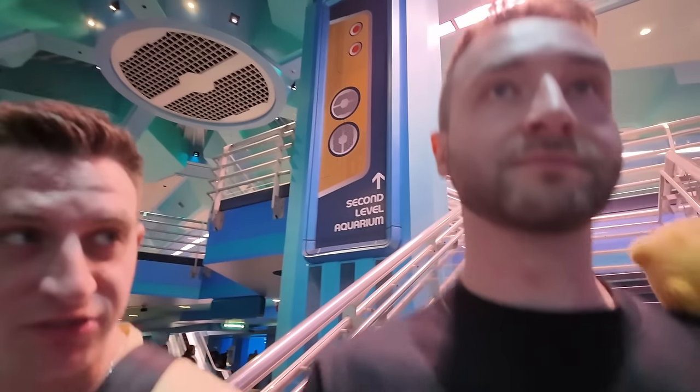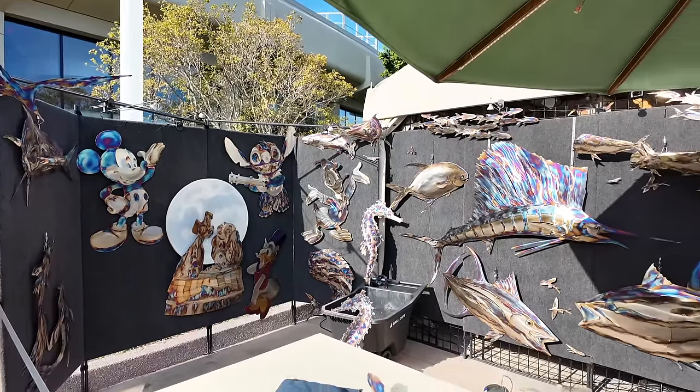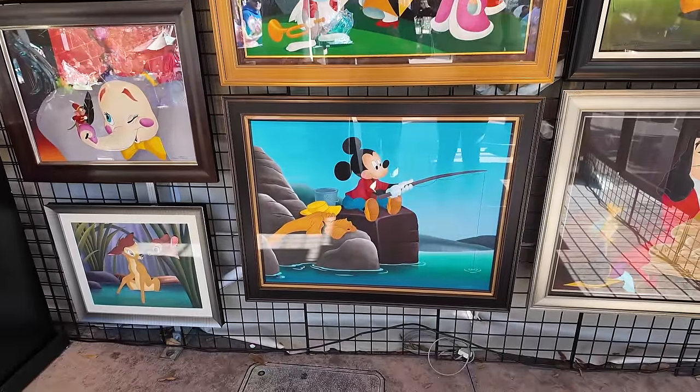As you get off The Seas with Nemo and Friends ride, you come into this massive indoor aquarium, as you've just seen. This is also where Turtle Talk with Crush is, just right there. And they've got loads of things. If you like aquariums, it's a really good place to spend some time, get out of the sun and just chill, and watch the dolphins. They're cute, aren't they? I really like them.